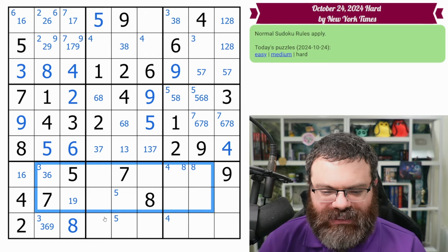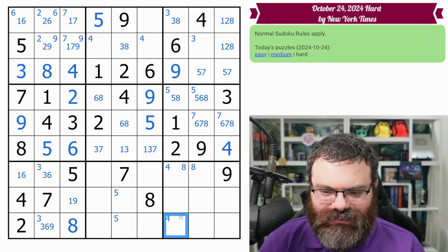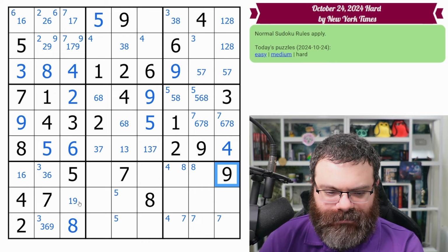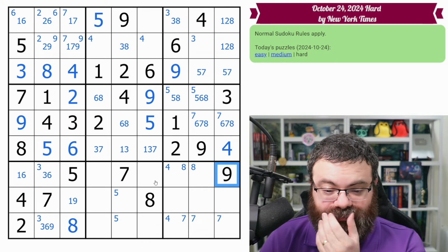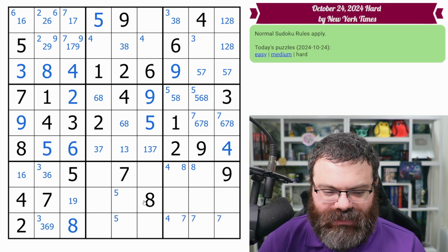Okay, I'm going to go back to this band. I don't want to forget to do a band or stack. So we have these two 7s here. It puts a 7 down here. These two 8s we got marked. The 9 does not seem to do anything. Okay, anything else I might have missed?